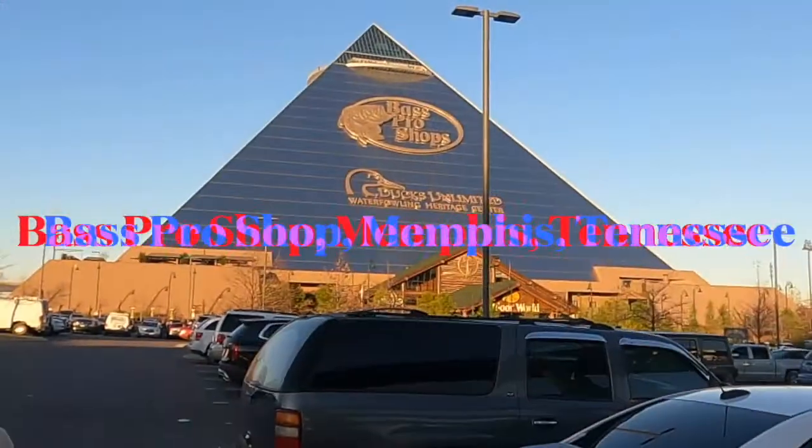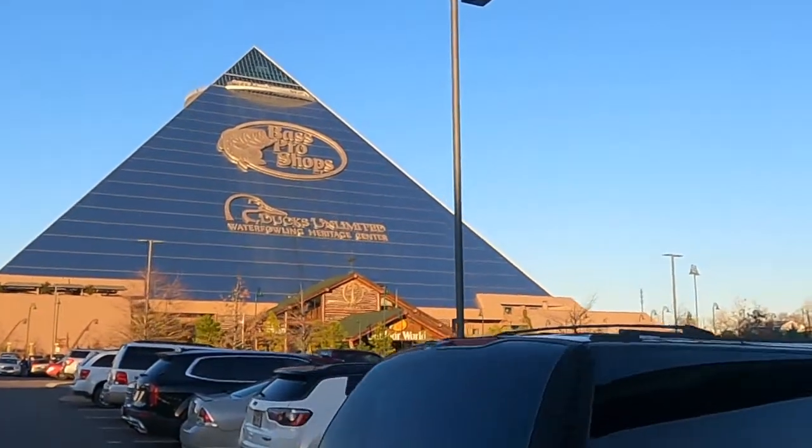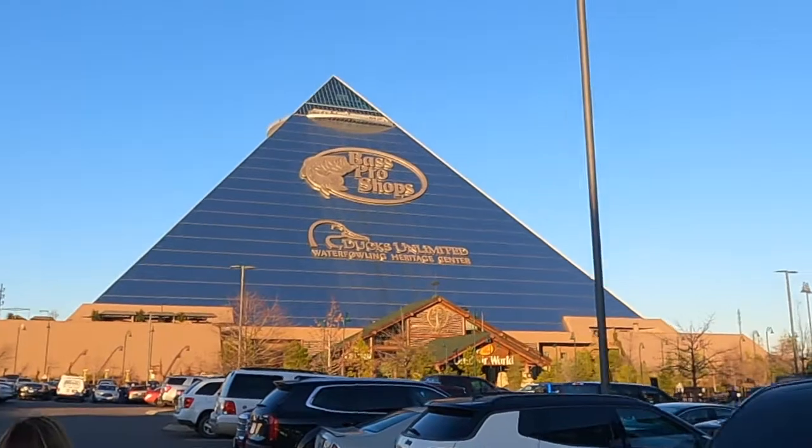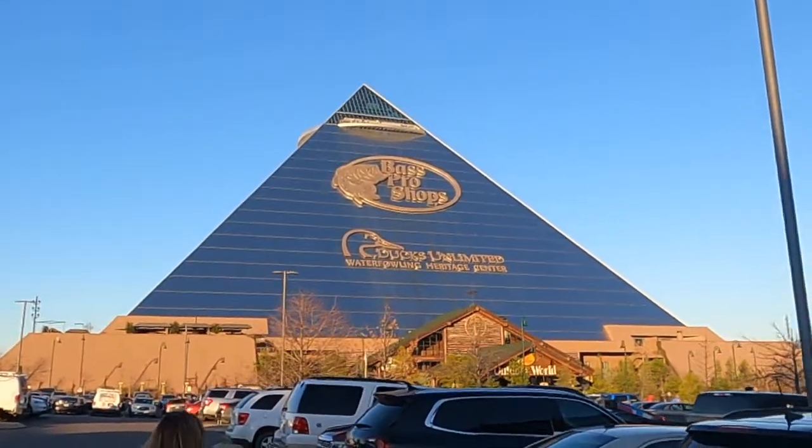So here we are at the Bass Pro Shop monster. If you look way up top there, you can see people looking out, and we're going to try to go up there. It's probably going to be cold.